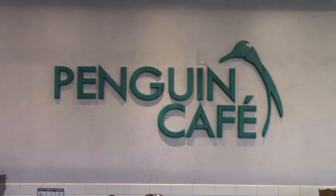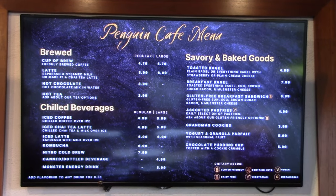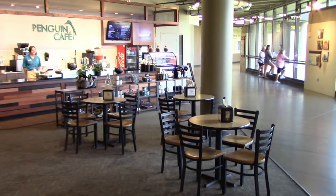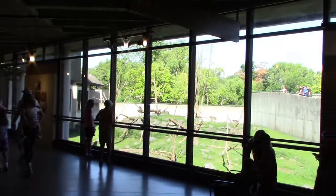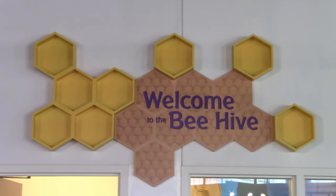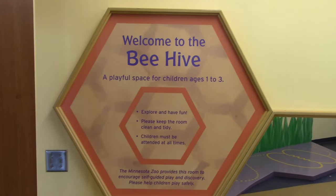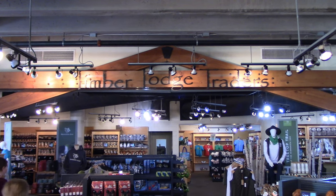Penguin Cafe. This is their menu board. Lots of seating. So you see the monkeys there on the outside. All right, welcome to the Beehive. It's a small play area for little kids, 1 to 3. We got Timber Lodge Traders.